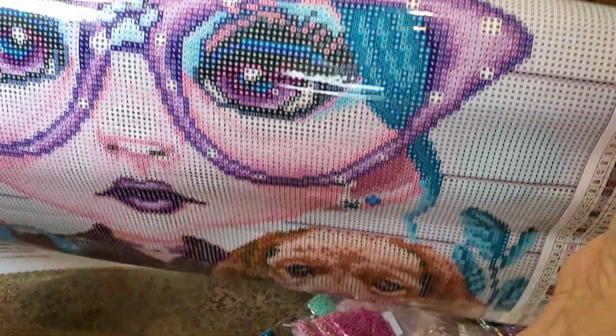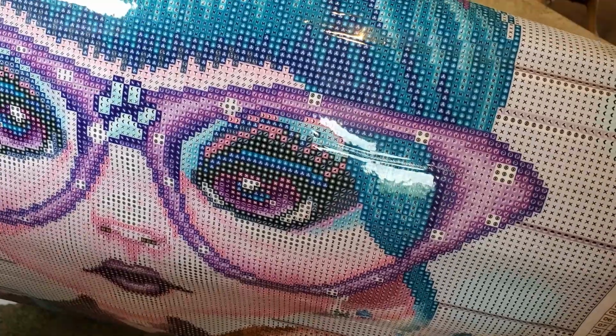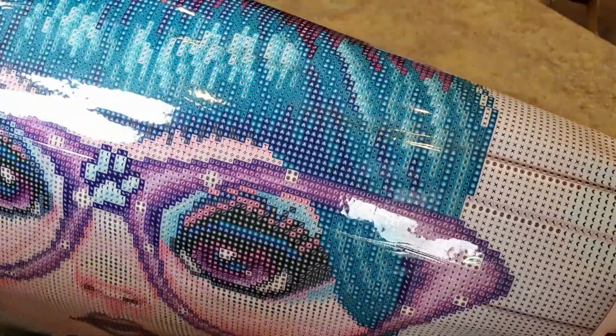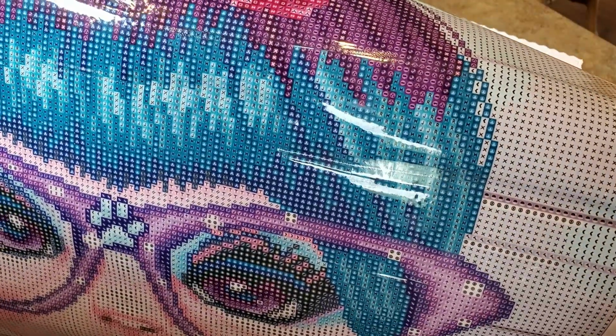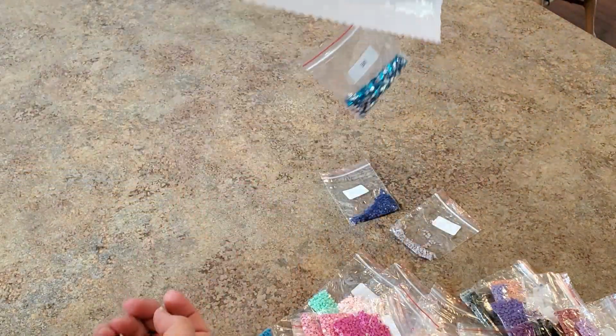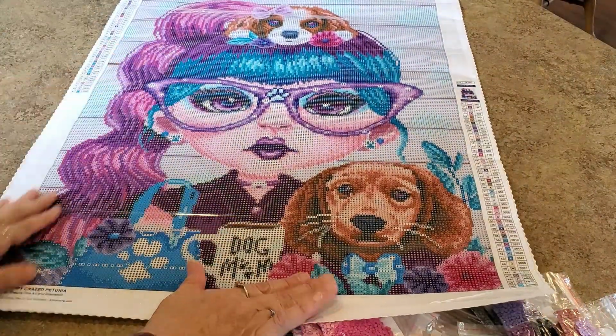Let's see. I have drills stuck to my canvas. They're hanging on. They're going for a ride. I don't see any up here in her hair, which I wouldn't expect. But the flowers definitely down at the bottom have the rhinestones. They're hanging on. They say, put me on the canvas. Put me on the canvas, right?